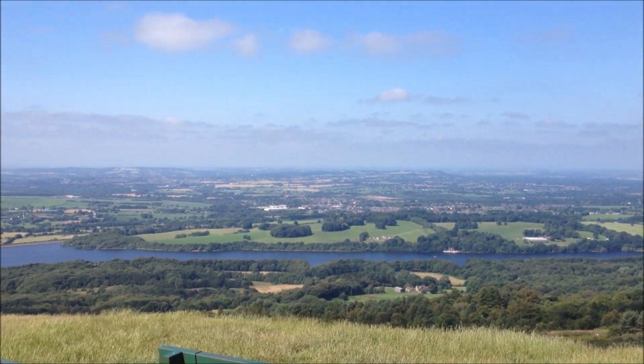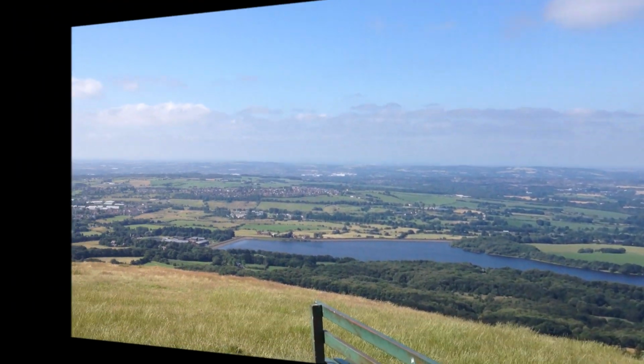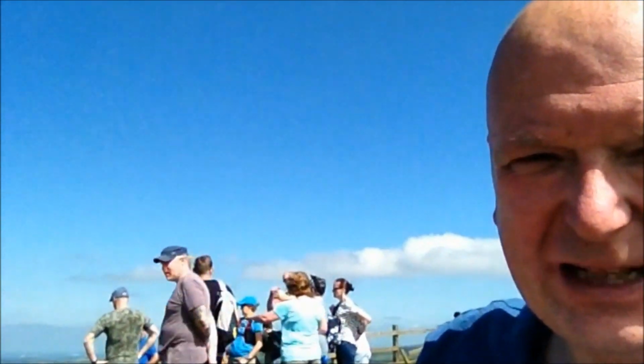Right then, I'll whip the camera around and we'll wrap this video up. Well folks, that'll do it for today. Now we're going to head off back down. It's starting to fill up here at Rivington Pike. Lots of people coming up here and just enjoying the day. But like I said, we're going to make our way back down now and head back to the car, back to Wilderswood.